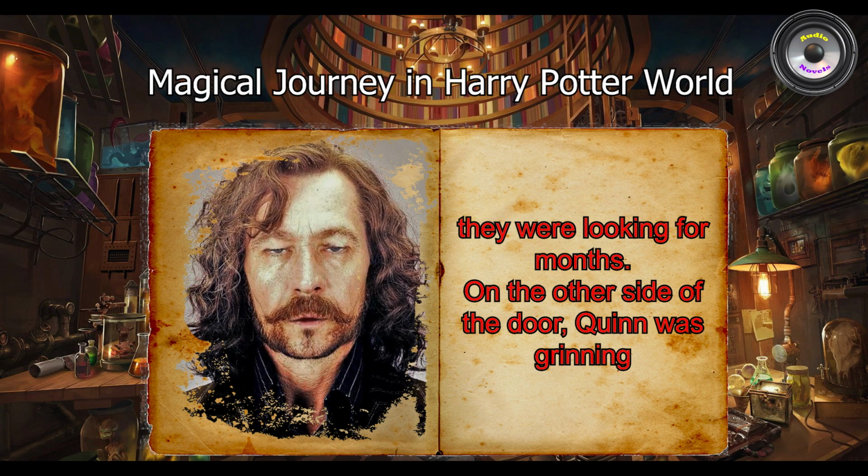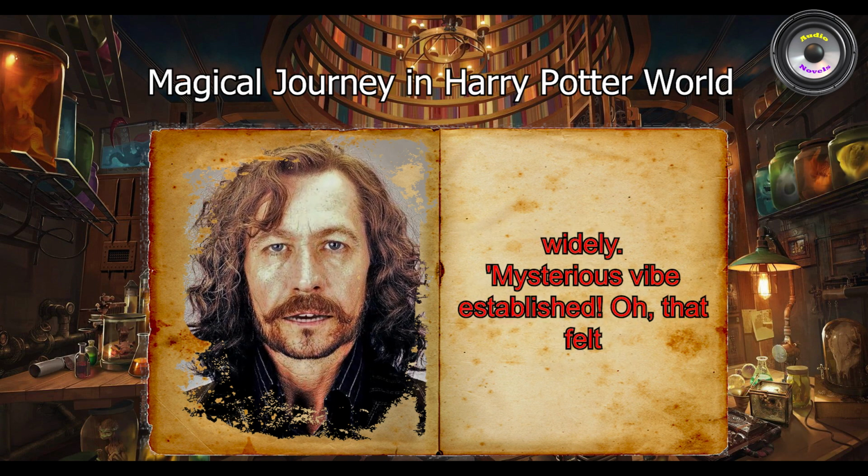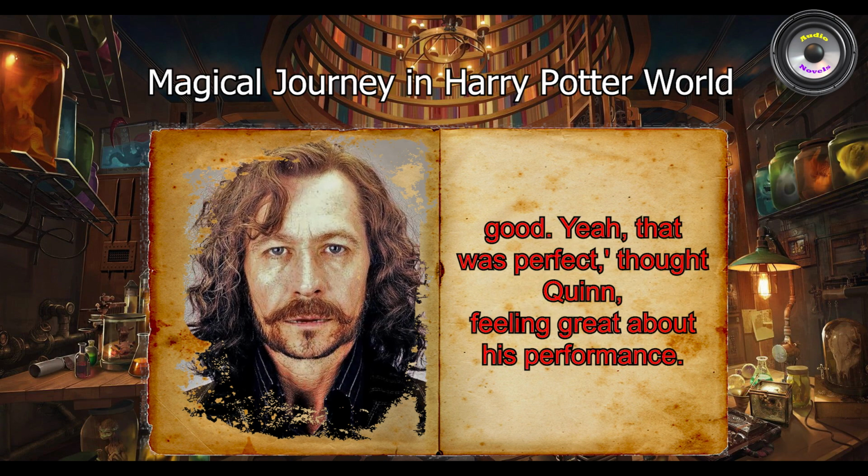On the other side of the door, Quinn was grinning widely. Mysterious vibe established. Oh, that felt good. Yeah, that was perfect, thought Quinn, feeling great about his performance.